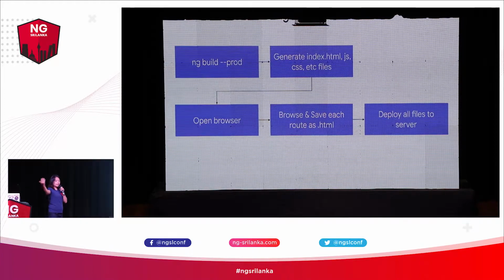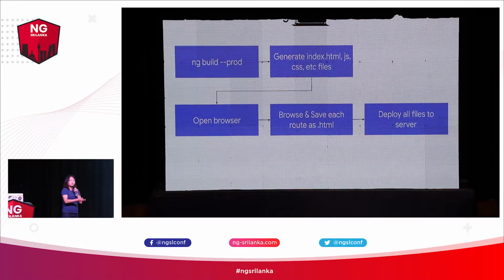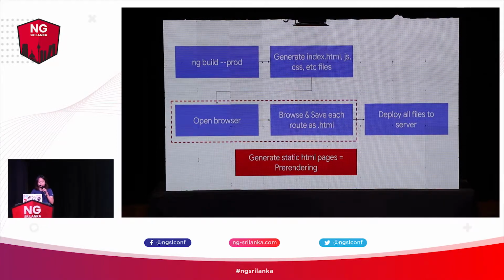So the next time the client asks for, for example, speaker.html, it will go to the file that you manually created just now instead of waiting for the JavaScript to respond. So this is one of the ways you can do it. But of course, we are programmers, we are developers, we are not going to do this manually. So this process, the generating of static HTML, is something we call pre-rendering.